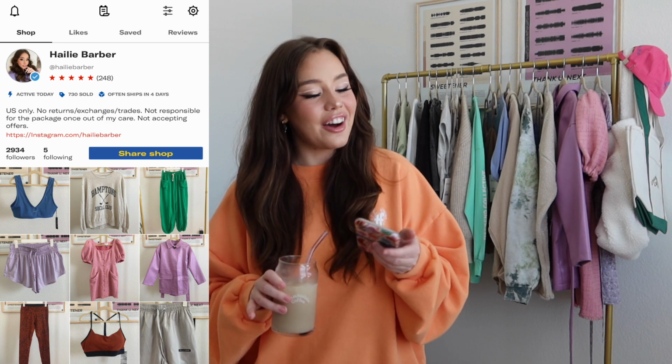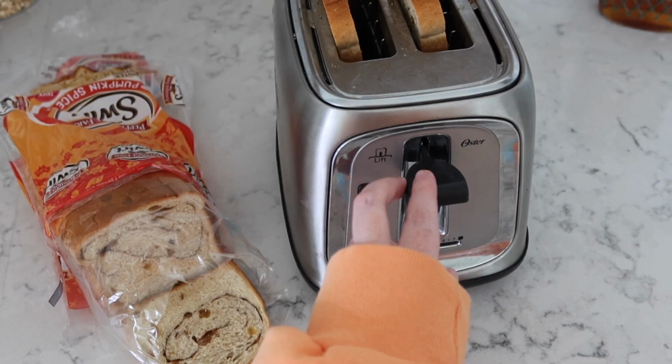Okay, I just finished listing everything on Depop, so it is live on my page now. Be sure to check it out if you guys are interested. But right now it is 3 p.m. I think I'm going to read for a little bit this afternoon while I can. I started a new book yesterday and it's pretty cute so far, so I definitely want to get back into that today and finish it up before the end of the week.